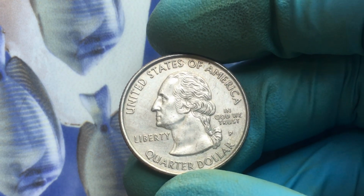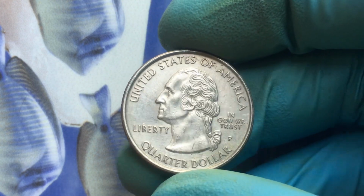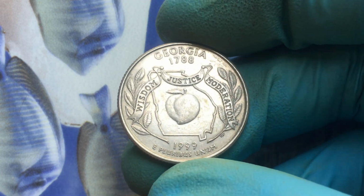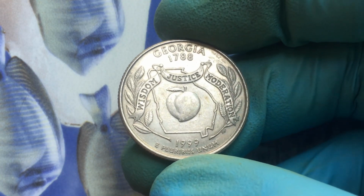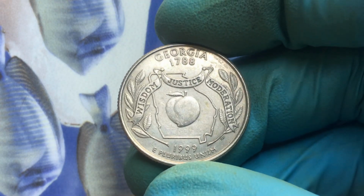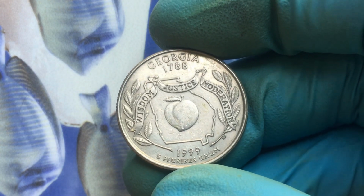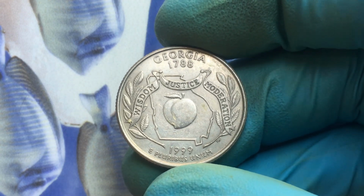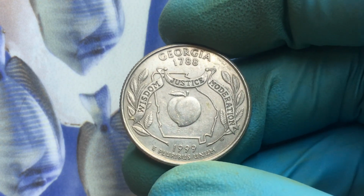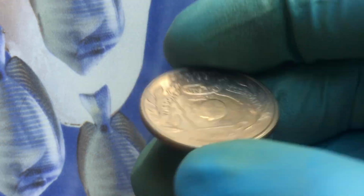Great question. And don't worry, I'm going to show you exactly what to look for. But before I reveal how to identify these rare gems, I need to warn you. Most people who find valuable coins make a huge mistake. They sell them for far less than they're worth, and trust me, you don't want to be that person. The resolution: how to identify and sell the coin for maximum profit.